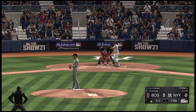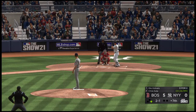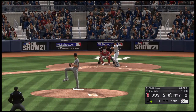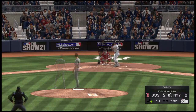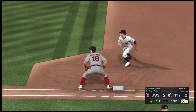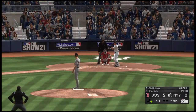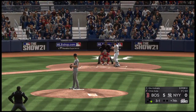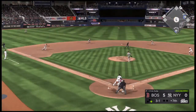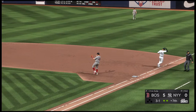Number 29. Into the box, Gio Urshela. Good change of speed, but he lays off 2-1. He's fallen behind now, 3-1. Well, he's thrown a lot of pitches in this one, but it's not like he's walking a bunch of guys. Only 1 free pass to this point, but they're still making him work really hard. The 3-1 pitch. Oh, and it's tailor-made to short. 6, 4, 3, and they turn the double play.